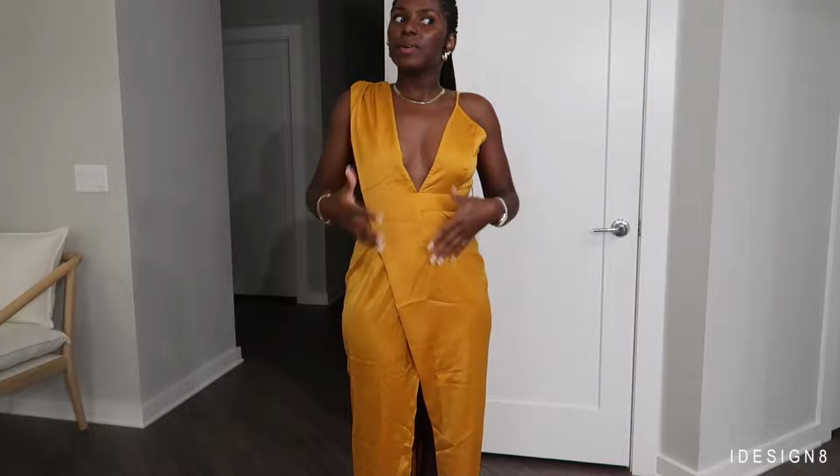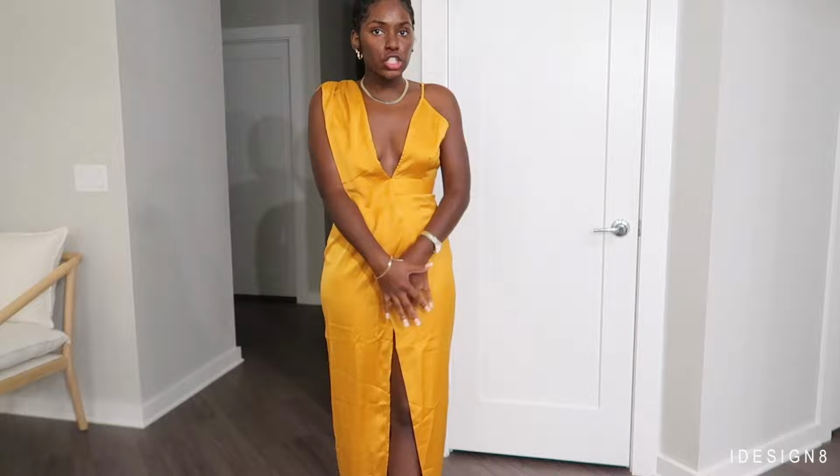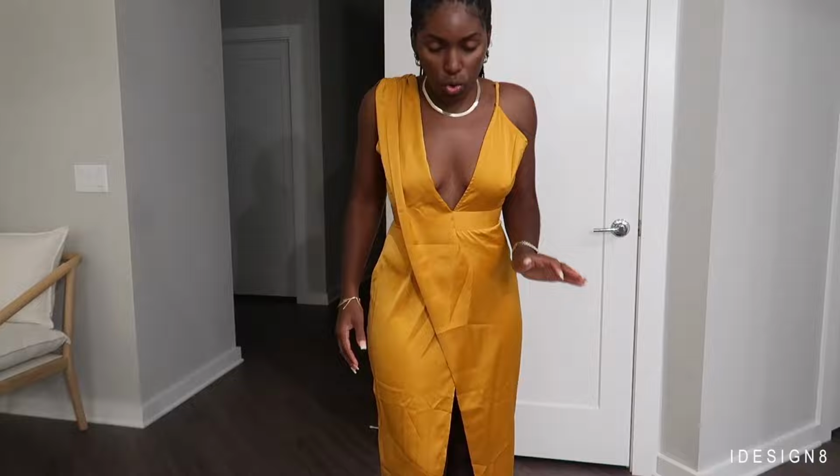But the only thing that I have an issue with really is I would have to wear some biker shorts or something underneath here, because if I lift this up, it doesn't stop, you know what I mean? So it is very much exposed. Again, gorgeous dress. I love this dress, but it's just super duper exposed here.